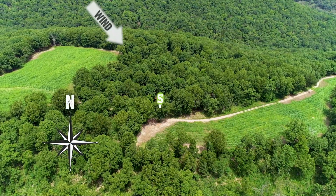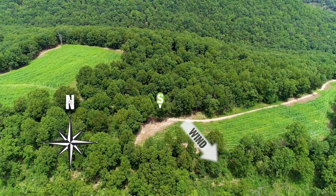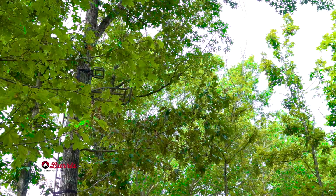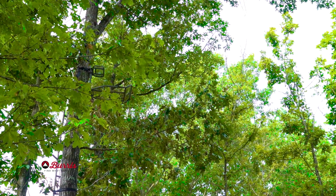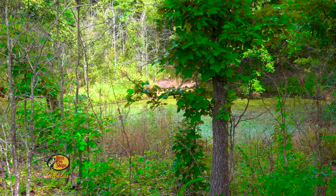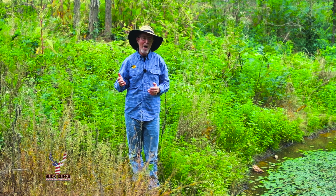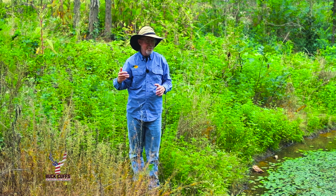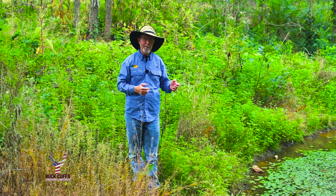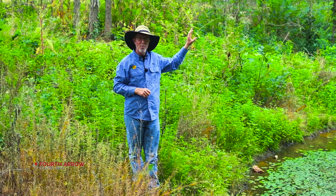So on a northwest wind, it's going to be pushing our scent over the hill into a big valley. So I've got a couple of Summits hung right up here, kind of at the edge of the food plot, but clearly within range of the pond. Deer coming out of this bedding area, especially if it remains dry, are most likely to come up through here, get some water, either go to this food plot or a larger feeding food plot right over the hill.